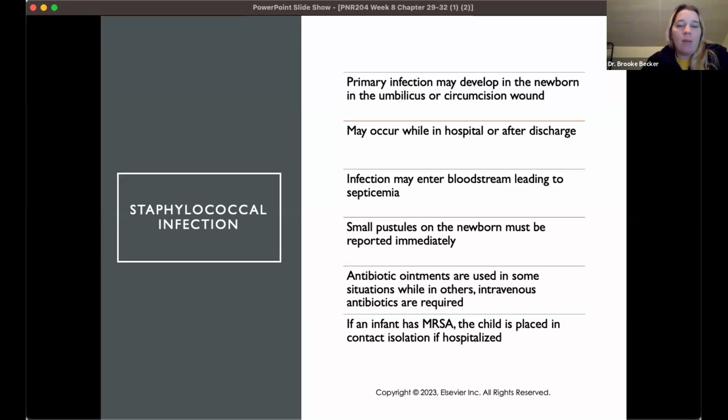Okay. An infant will then likely be swabbed for MRSA, right? Because that's one of the most problematic forms of staph infections. And if it comes back positive that they have MRSA, they will be placed in isolation, contact isolation.